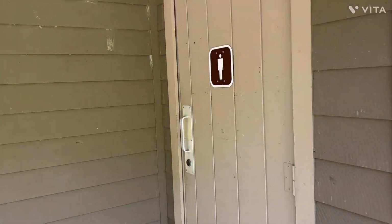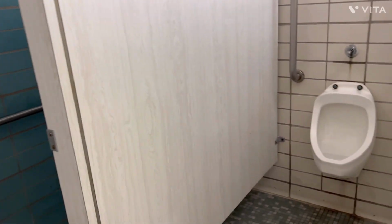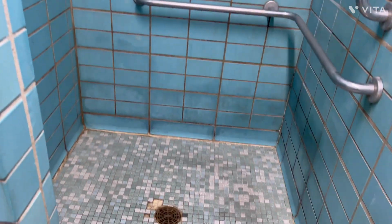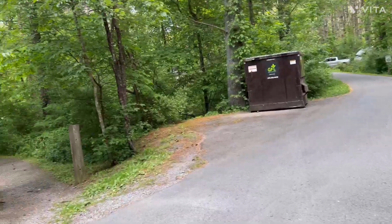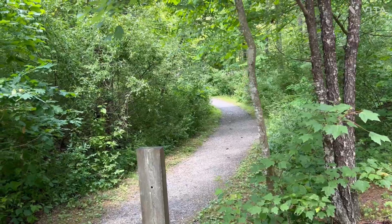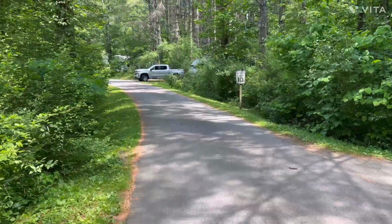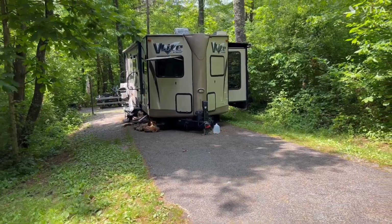Let me show you inside these. And again, there you go. You know, one stall. It's the shower. Yeah, they're older restrooms, but they'll work. They have a wheelchair accessible trail. It's not very long, probably just goes from here over to the other side. Nice dumpster. Notice how quiet it is here. There's number 39. A little slope away from the road, not bad.